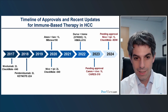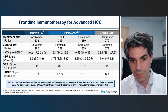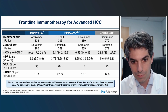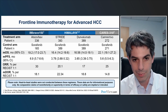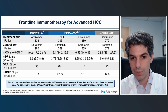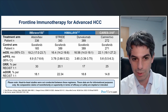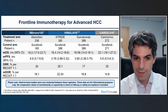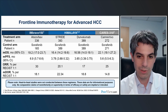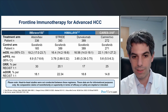So this is just some top-line data here for immunotherapy in the frontline setting, and Atezo-Bev came first. It was really the first study to show an overall survival benefit over our old standard of care, sorafenib. Since then, we had a pure CTLA-4 plus PD-L1 regimen, the HIMALAYA study with the STRIDE regimen, which is durvalumab plus tremelimumab. Again, I think it's important not to directly compare these numbers because these studies were conducted in different parts of the world at different centers. But I do think we can draw broad trends from the data.